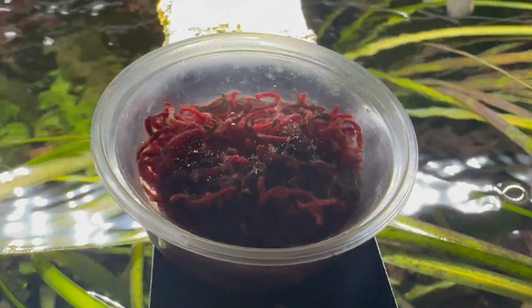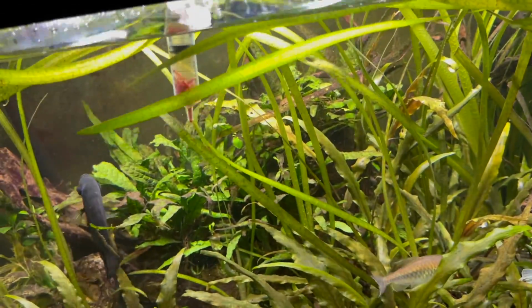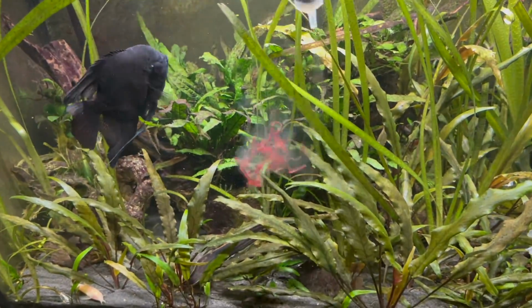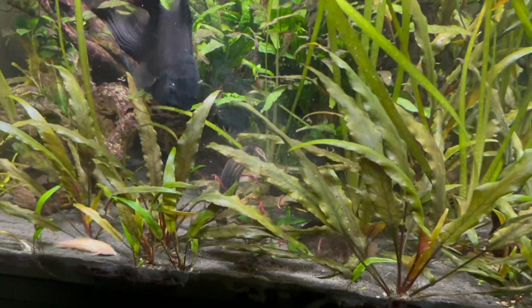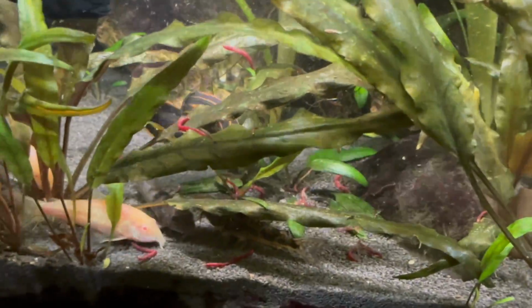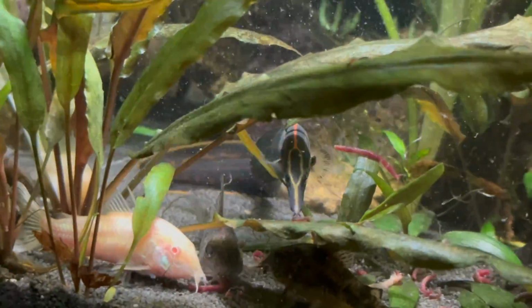You can get loads of them for fairly cheap. You just defrost the bloodworms in a little cup. Got that little plastic cup that I always use, and you just put the syringe in, get a few out, and then I direct them towards the Fire Eel and squirt it in so that other fish don't try eat them all straight away. And that way I can make sure that the Fire Eel gets to eat some bloodworms every day. When it comes to shrimps, I put shrimps in the aquarium about 3 times per week, and like I mentioned, she also gets a few pieces there.